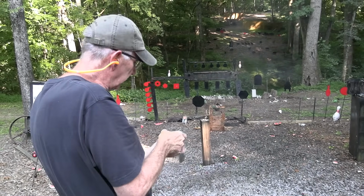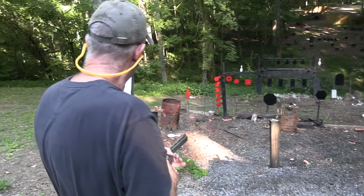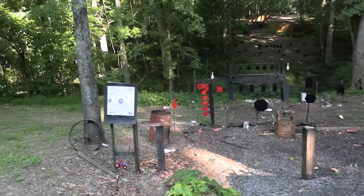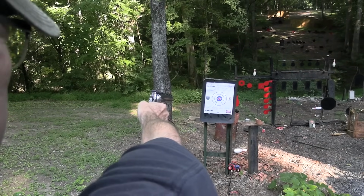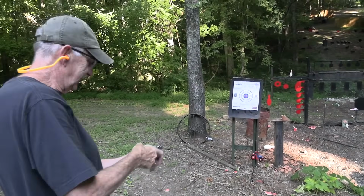I don't know where I'm going when I miss the gong. I shouldn't be missing it. All right, one more. How about the paper target here? 300 grains of lead. See if it will penetrate that paper. It did. Yeah, you can tell I'm just having fun today with this thing.